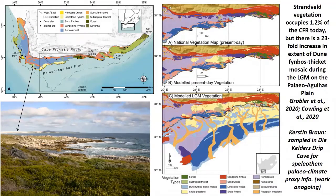I also have a friend and colleague called Kirsten Brown. She sampled the speleothem in Kelders Cave for paleoclimate work, to measure oxygen and carbon isotope ratios through time to see how the environment and the rainfall has changed in the past. Her work is still ongoing, but perhaps when she's done with it, she'll be able to present you some really interesting information on that in the next few months, maybe a year.